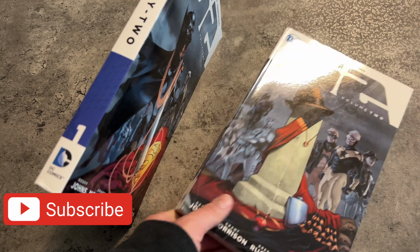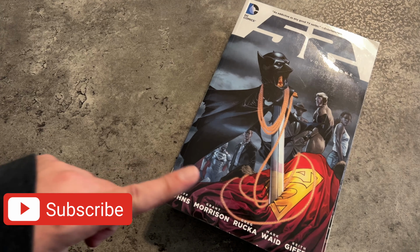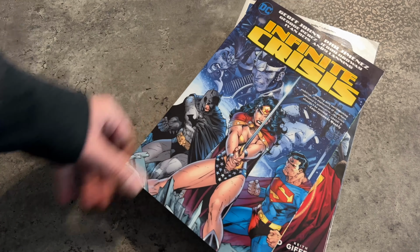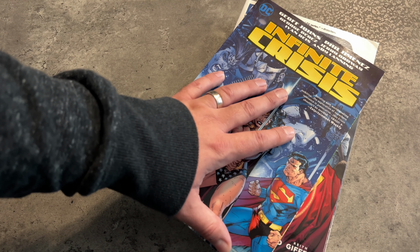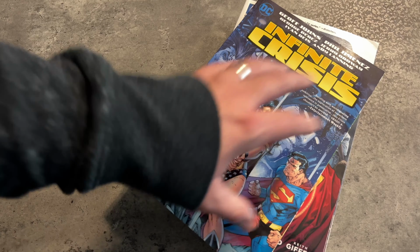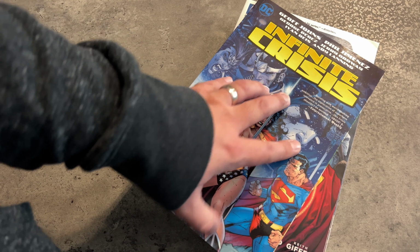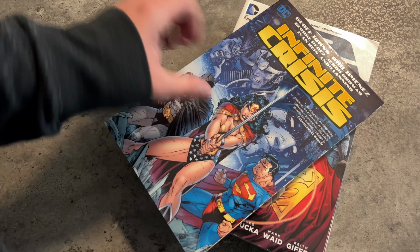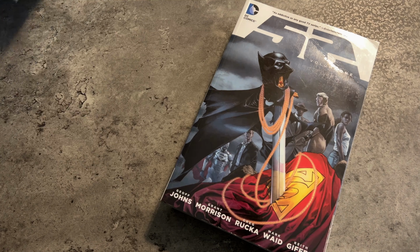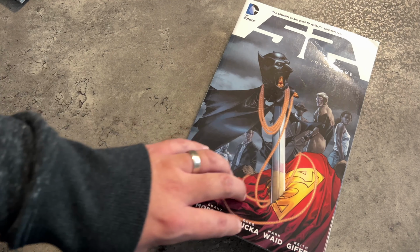So if you don't know, 52 was a weekly series, the first one DC ever did, that came out of Infinite Crisis. Infinite Crisis ended and DC said, we need to do something to shake up our heroes. This was so successful, we need another event to ride the coattails on. So let's put something on everybody's book that says 1 year later. So 52 was the story of what happened in that 1 year gap with all of our heroes.